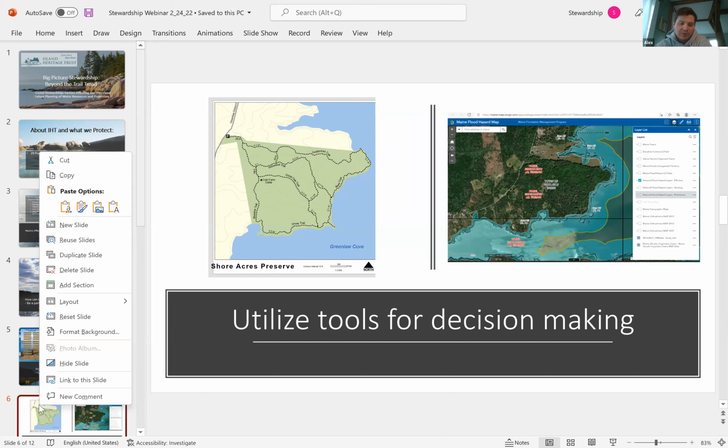Listening to George earlier was great. Got some good ideas from him, and planning for the future is our priority down on the island right now. So we're fortunate that we're able to use all these tools right now to the best of our ability.